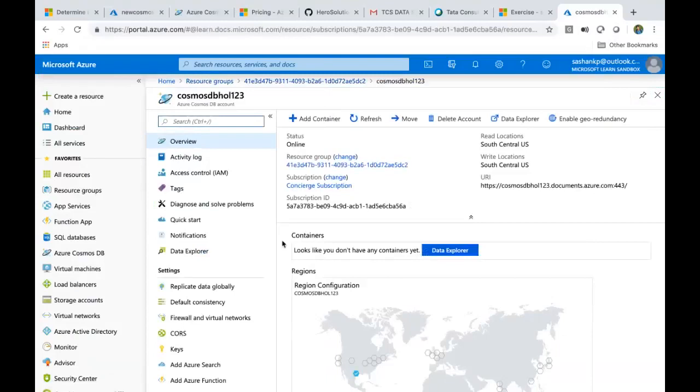Hello, Shashank, one question. If I give my throughput at a database level, will it be shared across all the containers in the database? Yes, it will be shared. We have two options, right? You can go with the database level or the container level. I'll come to that point. I have an example of a use case at a higher level, so I'll show you that.